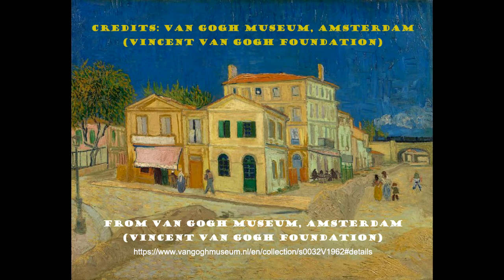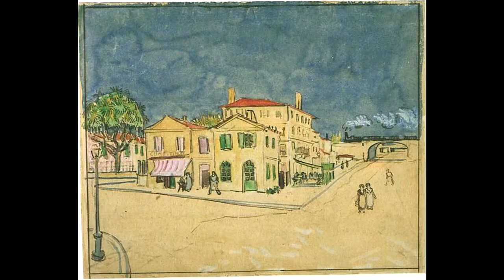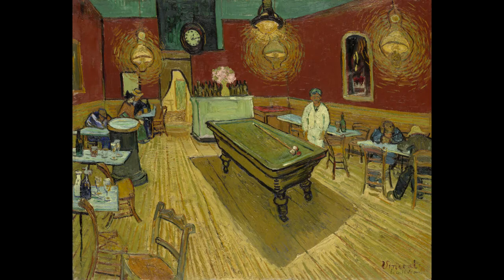Credits: Van Gogh Museum, Amsterdam, Vincent van Gogh Foundation. Vincent van Gogh, letter VGM 491, The Yellow House F 1453 JH 1590. Watercolor by Van Gogh, executed after the painting. Paul Signac, The House of Van Gogh, 1932. Watercolor, private collection. Bedroom in Arles, first version. October 1888. Oil on canvas. Height, 72.4 cm, 28.5 in, 91.3 cm, 35.9 in. Van Gogh Museum, Amsterdam, Netherlands. The Night Café, 1888. Yale University Art Gallery, New Haven, Connecticut.